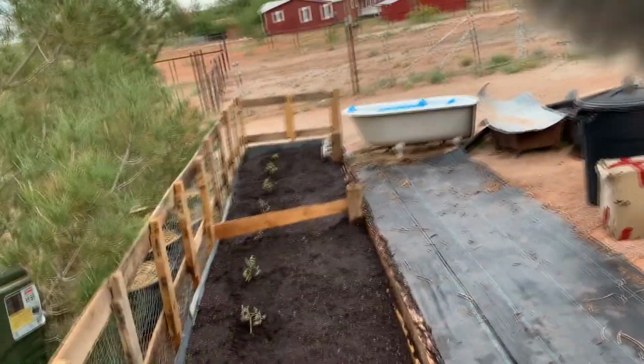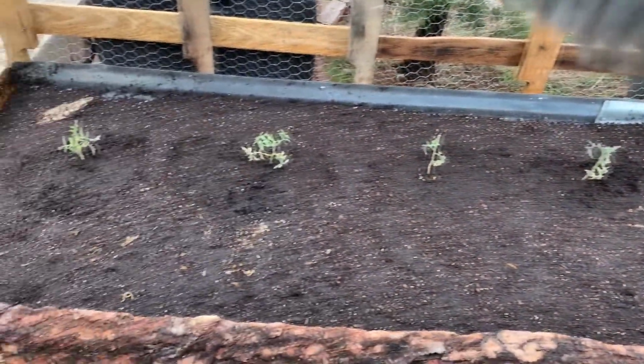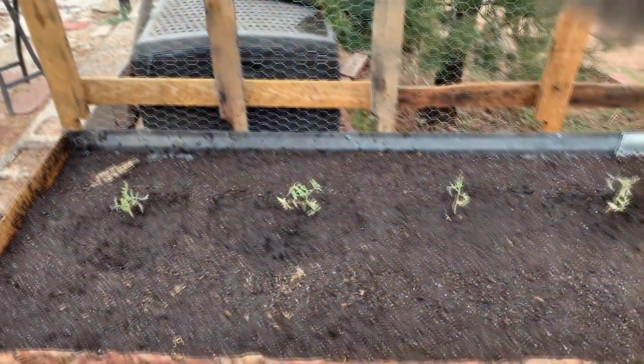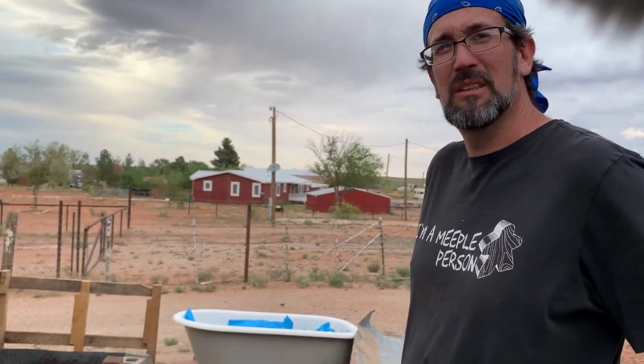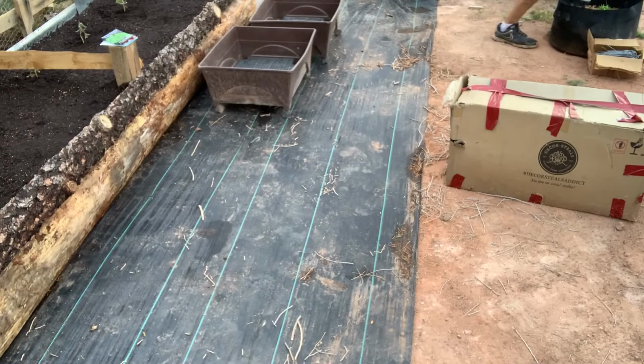Yay, I'm so excited. Yay. Now to figure out what we want to plant right in the front. Want some beets? Yeah, we can plant some beets.